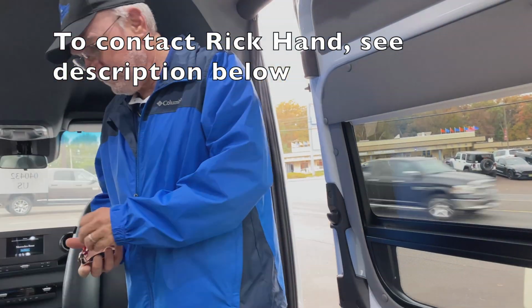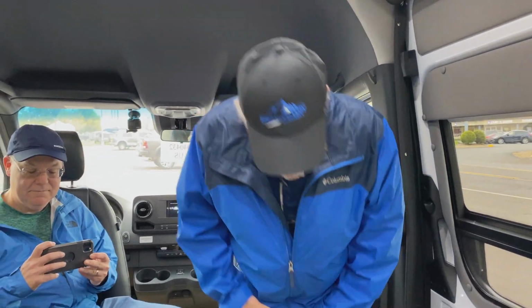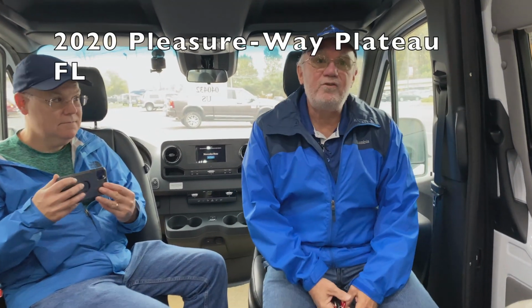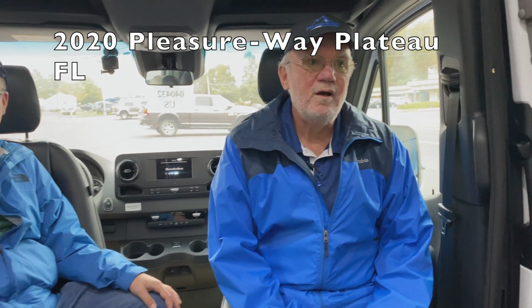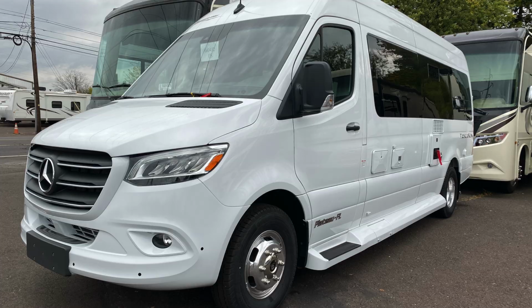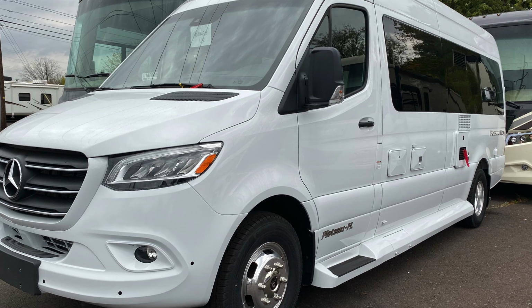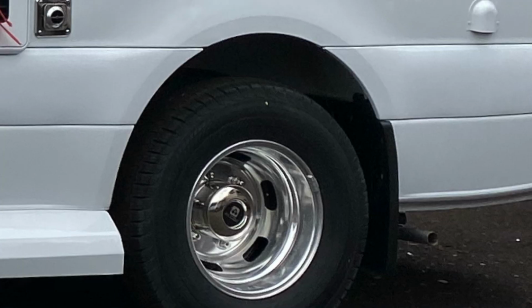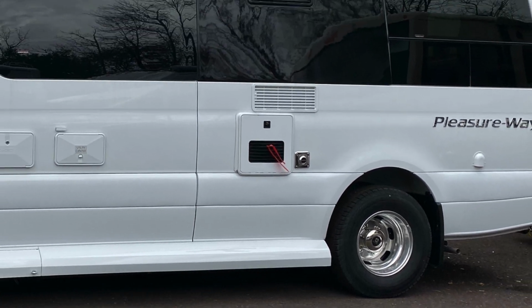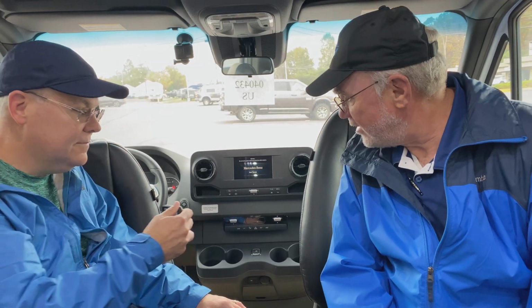So this is automatic sliding door, huh? Yes, so today we're inside a 2020 Pleasureway Plateau FL. This is built on the new Mercedes Sprinter chassis. It's 22 feet 9 inches long, dual rear wheels, a Mercedes turbo 6-cylinder diesel engine, and the new 7-speed transmission.